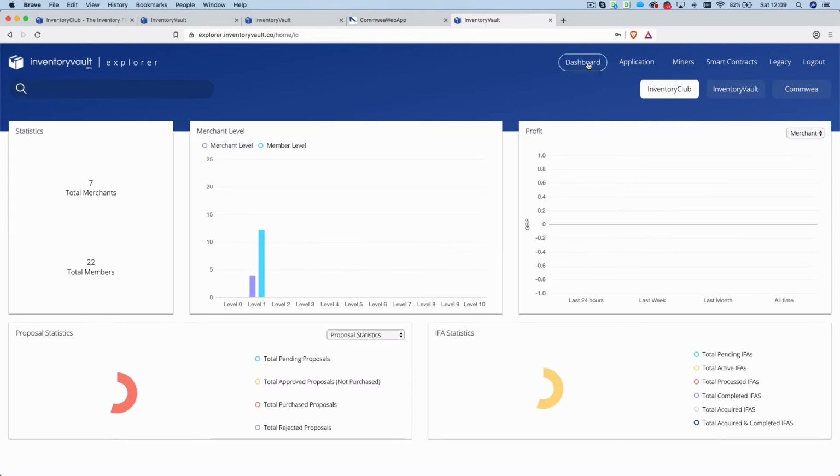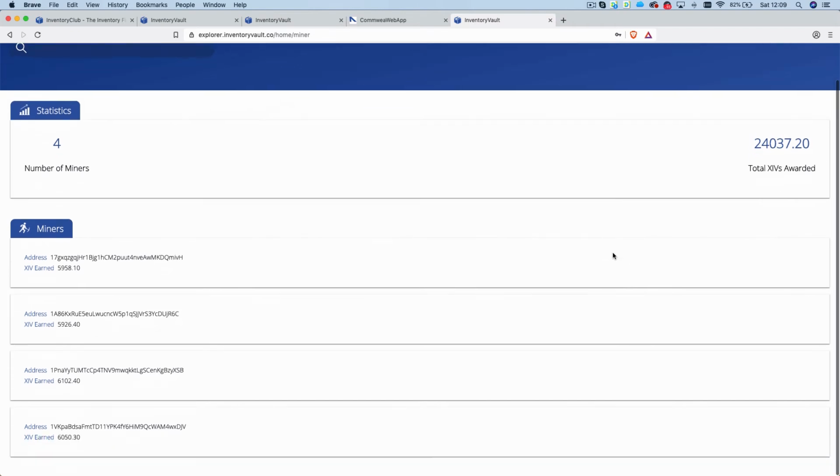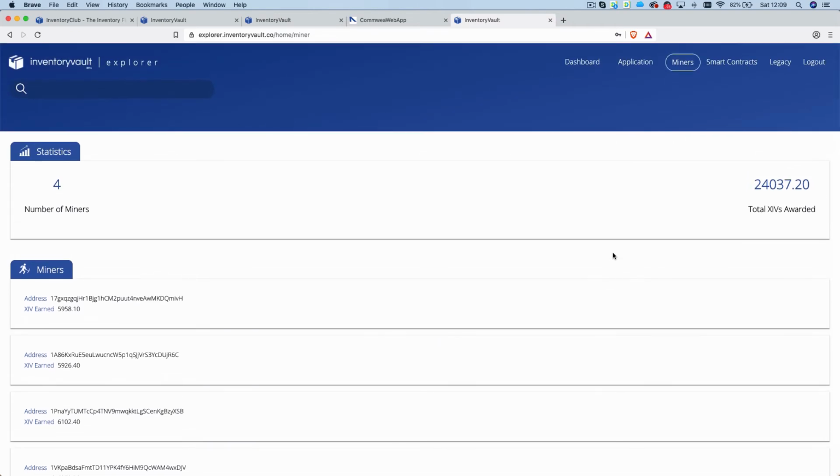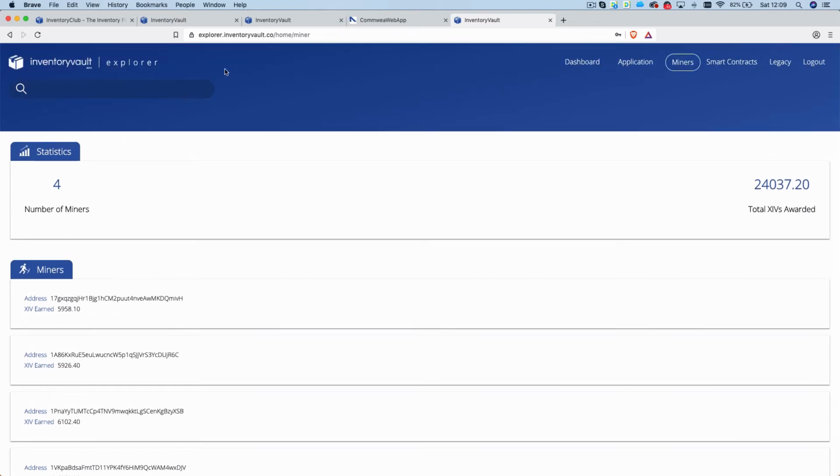I mean, definitely check it out for yourself. You definitely need to get hold of the VNTPay application and at least 300 VNT to be able to log into the InventoryVault Explorer. We do have miners, and right now we're running 4 nodes, and the idea is to eventually open it up and have more nodes come in. So we are doing a lot of work to make sure that that happens. There is a lot happening within Inventory Club. We are very excited about the progress that we've made.